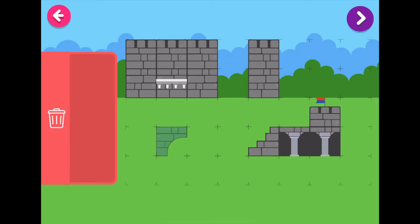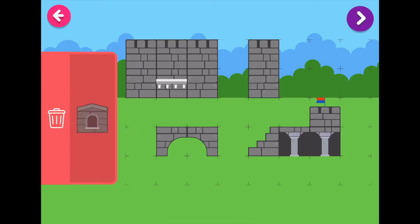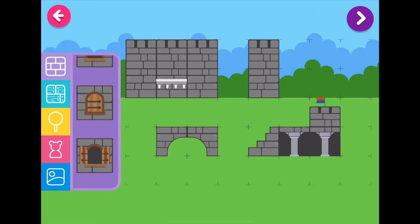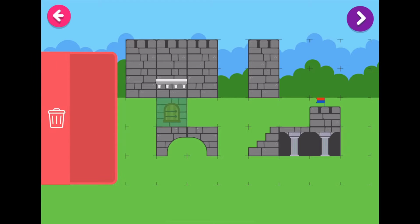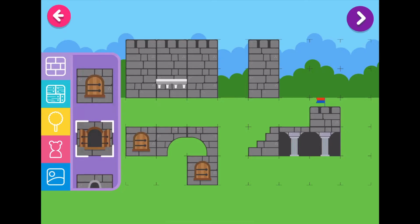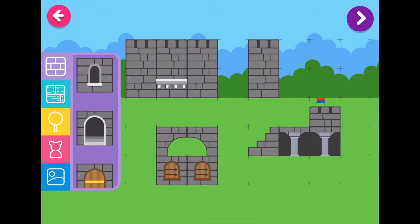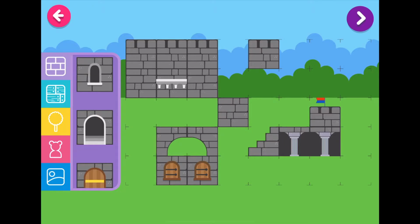Oh my. I didn't want the window out there. You are so creative. Here we go. Wow. I don't know why that one keeps coming out. That was funny. I don't know what we're building, but it looks fun. Can you tell me what shape all these big blocks are? What shape is that big block? Is that a square? It's a square.